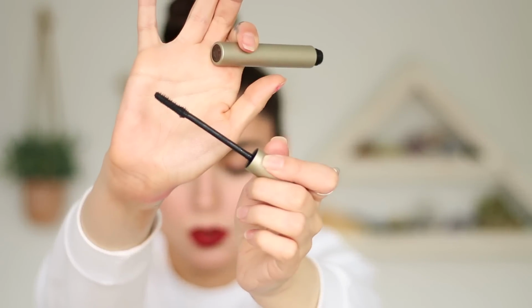So the next thing I'm going to be showing you guys is this Ilia mascara. This is not a first impressions. I did purchase this with these other products, but I couldn't help myself. And the wand is actually really cool. It has two different sides to it. I think one of them is more thickening and one of them is to separate and lengthen. I don't know, I just use both. I love it so much.